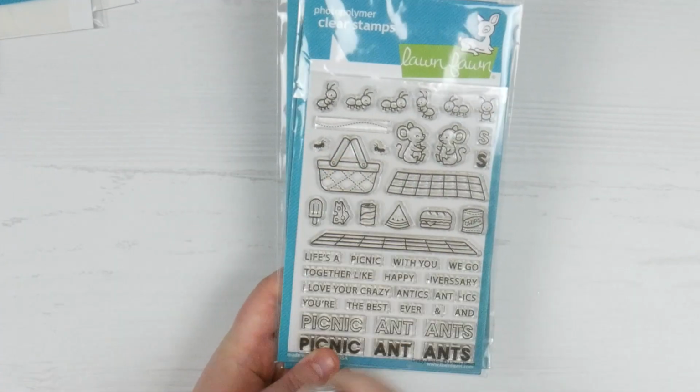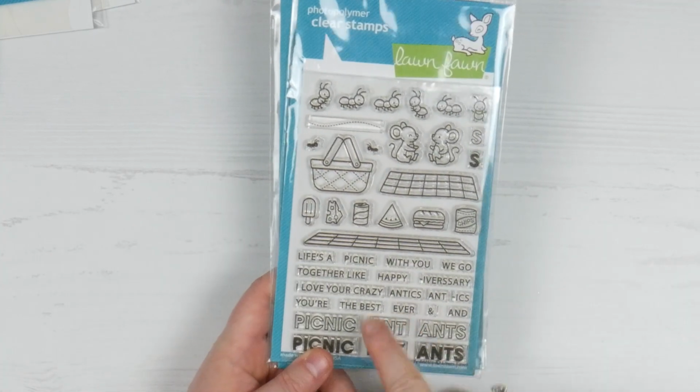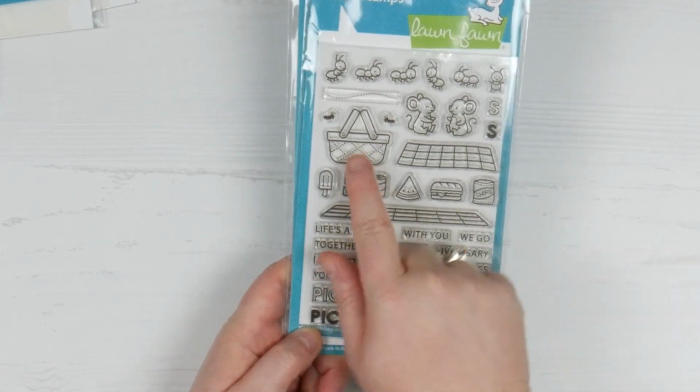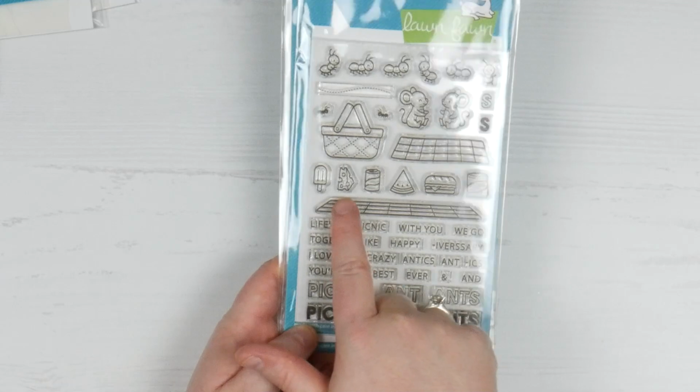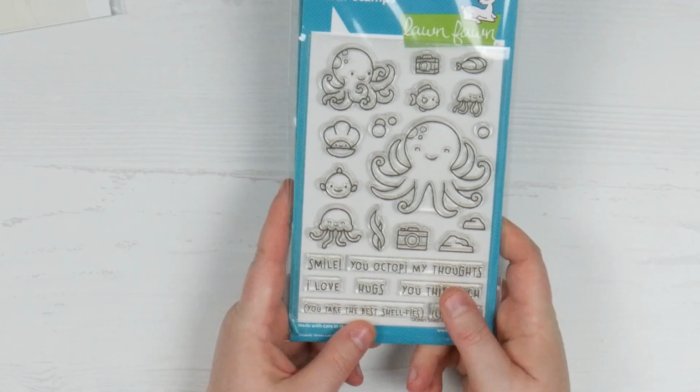There's also another one called Happy Summer that has ants that look like these ones. So I can actually join those in with this set to get a really cool picnic kind of scene. I love the little picnic basket and the cheese, which is just perfect for the mice. So I'm really liking that one as well. I thought this one would be my favorite. I don't think it is. I think the next one I'm going to show you is my favorite, but only just.